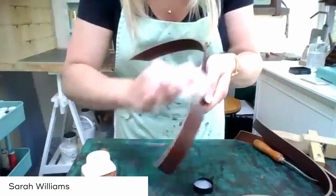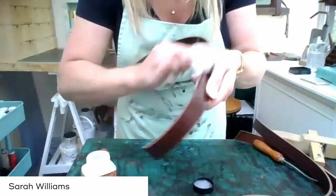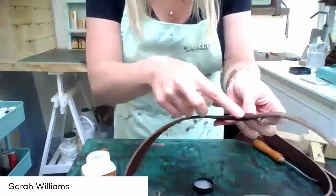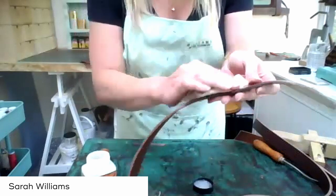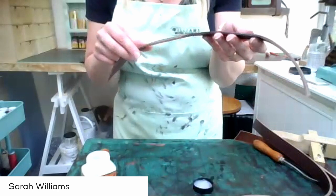And just like magic, the edge becomes a nice, shiny, sealed edge. That's protecting it so no water can get in, and your strap or your belt is going to last a lot longer.